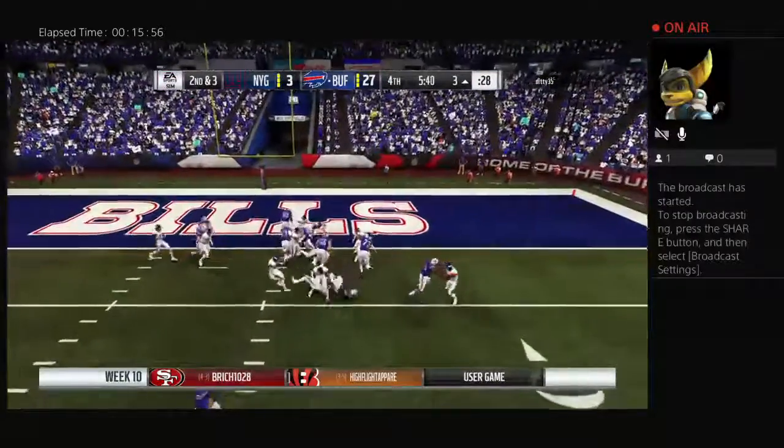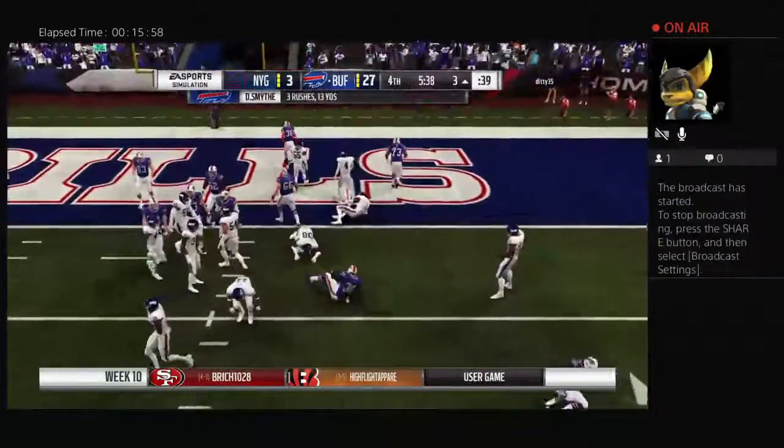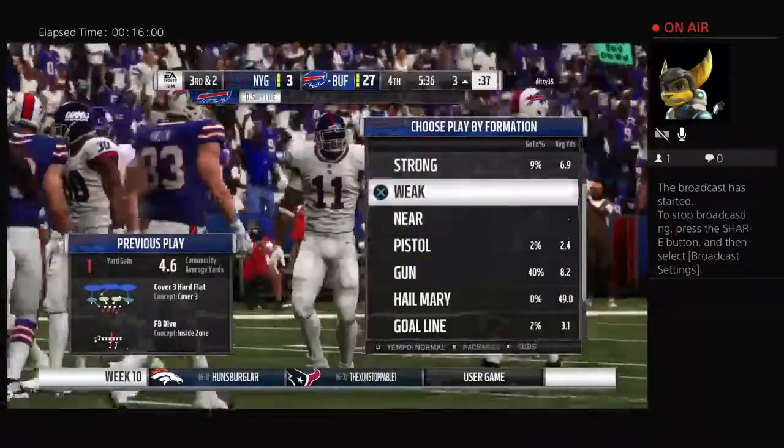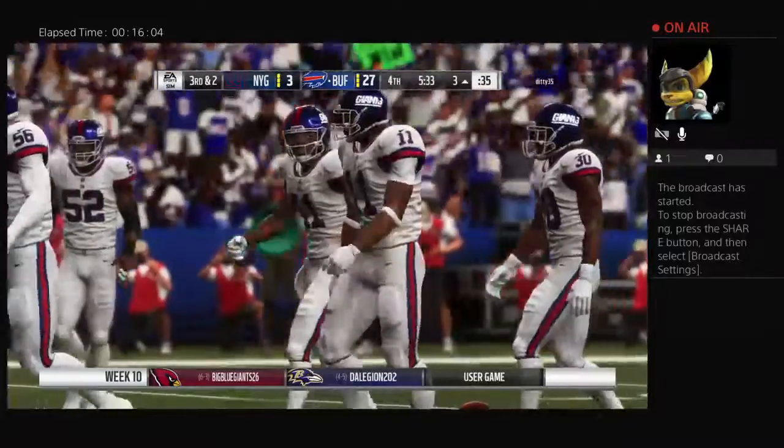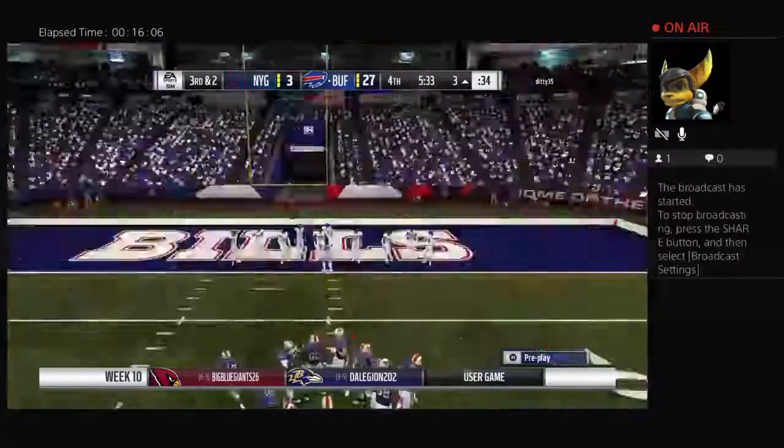On the give, this is their fullback. And he will push his way forward down to about the 3-yard line. Give him a yard on the run there, and that's going to set up a 3rd down and 2. Here we go, fellas.